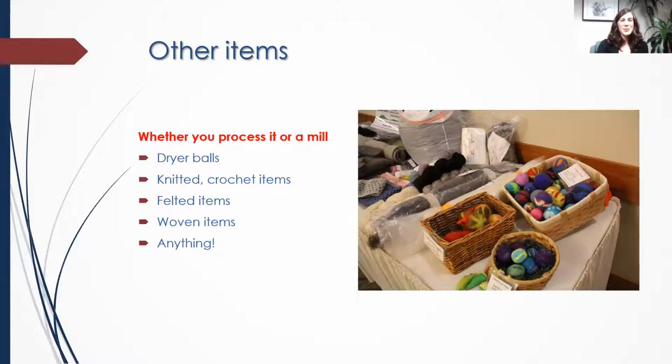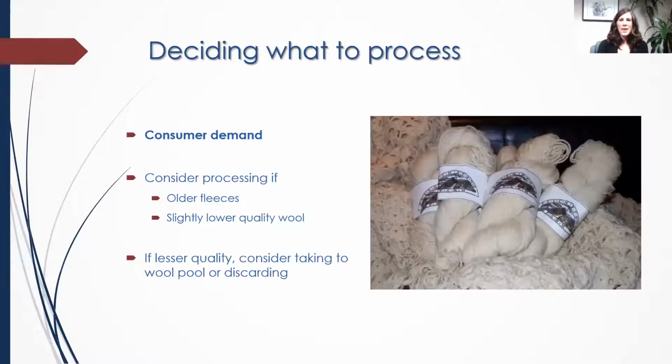Especially if you decide to do something unique, that can be really helpful. And how do you decide what to process? I think one of the biggest things is consumer demand, like we've talked about again. If you can sell it raw, great, sell it that way. If someone is really wanting yarn, then you can go that route.